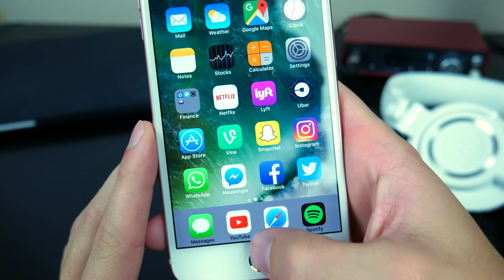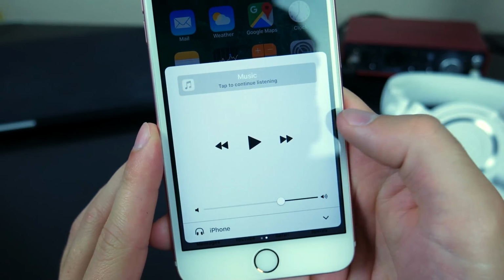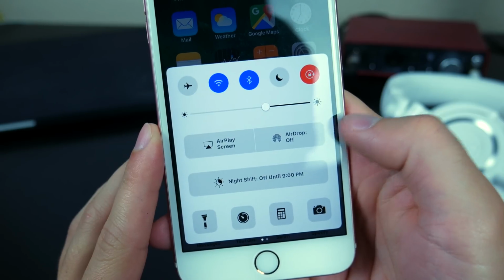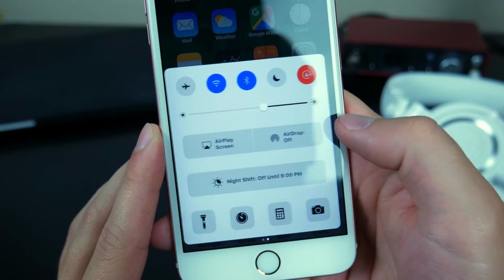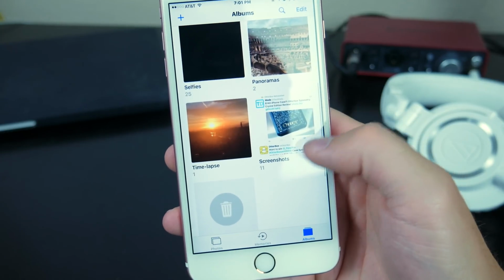One thing I don't prefer now though is how the music controls have been added to a second page of the control center. I kid you not, it took me like 3 days to figure out that they were on a second page. You get to see some nice album artwork when your music is playing, but yeah, not really a fan. The Photos app has also changed a bit once again.